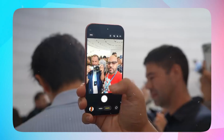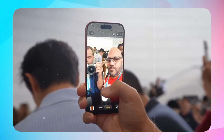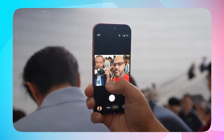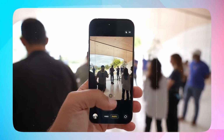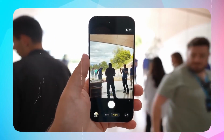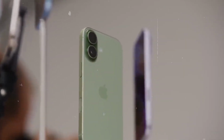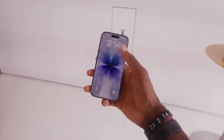Camera system. Luxury doesn't just show on the outside. High megapixel sensors, possibly periscope zoom, better low light performance, cinematic video modes. Does Slim have all of this? Or is the camera system scaled back in favor of slimness? Display quality, high refresh rate, OLED, or perhaps something even better, brightness, color accuracy, because a luxury phone demands a screen that wows every single time.